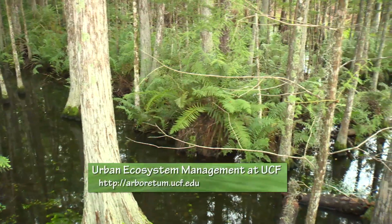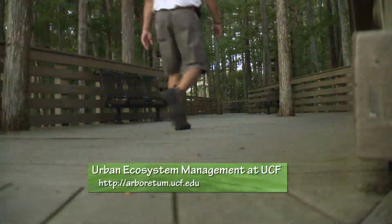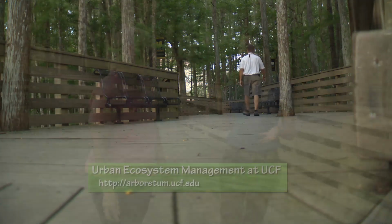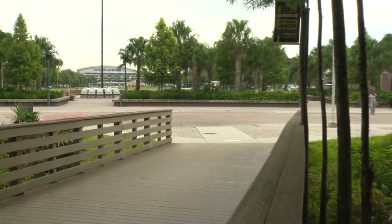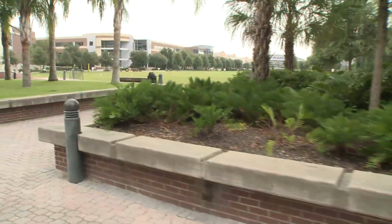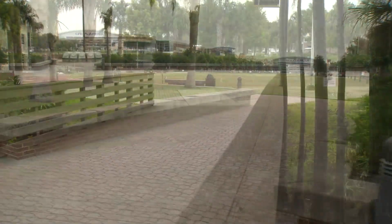So this is an interface area, really, which is important in many ways, isn't it? It's very important. It's a unique system because not only of where it's located on campus, but also because if you look just beyond the system, or as we walk through the system, you're going to realize that we're in the heart of the urban core of campus. And so there's a lot of unique management that happens in a system like this. It's called urban interface management.